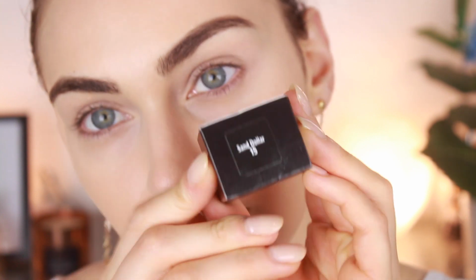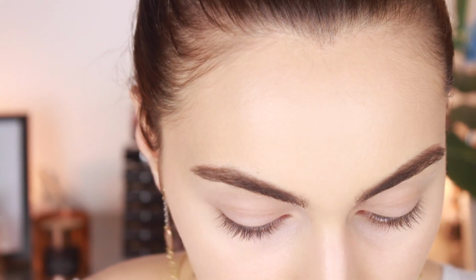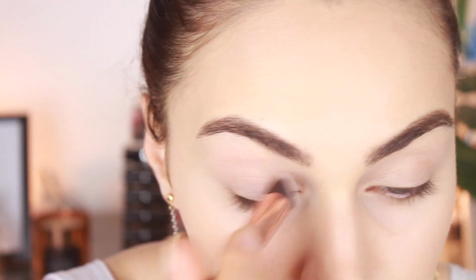Cream product, and this is the Bobbi Brown Long Wear Cream Shadow in the shade 15 Sand Dollar. It's a shimmery champagne shade that has a little bit more pink in it from what I remember. Actually, one of you guys helped me pick this color out while I was at Mecca Maxima, so thank you. I'm just going to run that all over my lid.